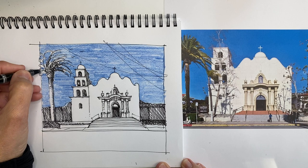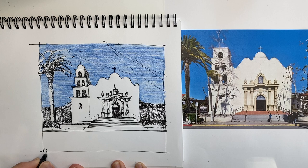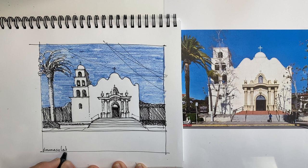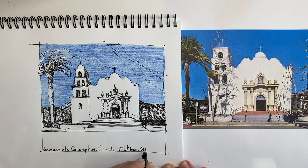Now, as we usually do, I encourage you to write where you were and the name of the building and the date. So when you come back to your sketchbook, weeks, months, years later, you'll remember where you were. Immaculate Conception Church. Old Town. San Diego. February 2022.